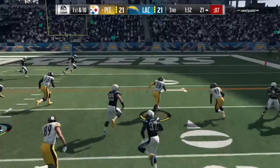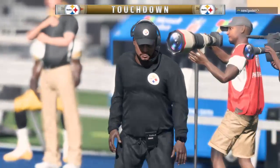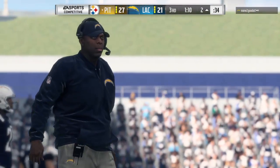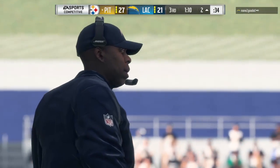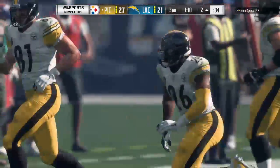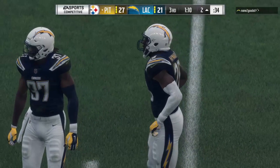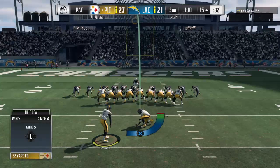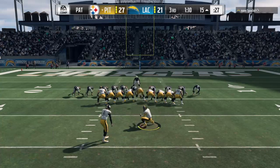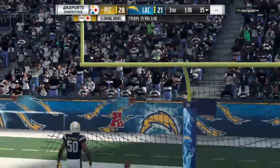They'll go back to the ground with Bell. Open space inside the 10. And he's in. Touchdown, Steelers. Le'Veon Bell. A 21-yard touchdown run. And the Steelers are going to take the lead. Extra point now by Boswell. And it's good. That makes it a 28-21 game.